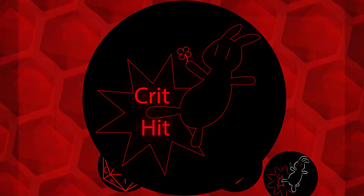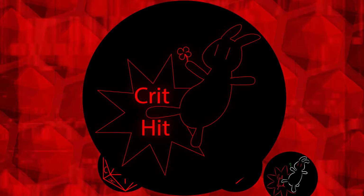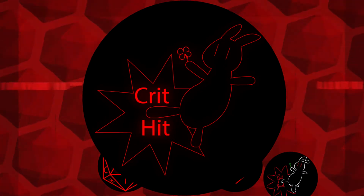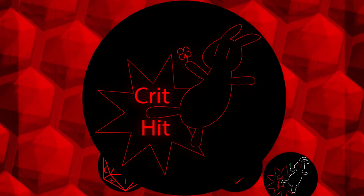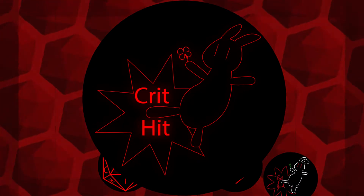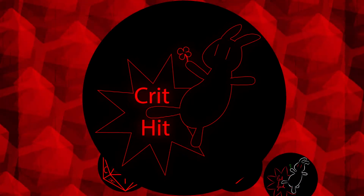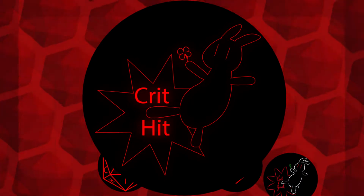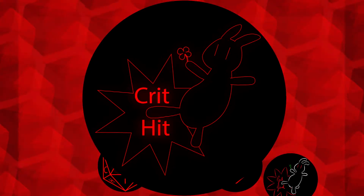Okay, so other reasons as to the design of that one? Yeah, so the idea behind this design is Lucky Rabbit's foot, and he has the 4-leaf clover, so he's got luck, and that's his crit build, I guess. So he's doing a critical hit. Also, the spikiness of it is like dangerous and promotes like thinking of authority and all that.